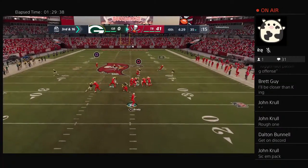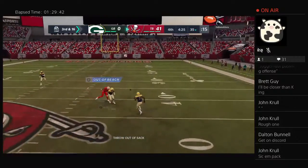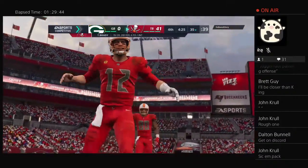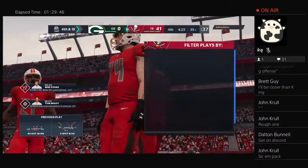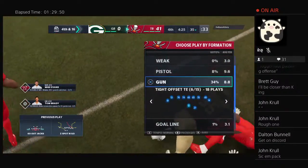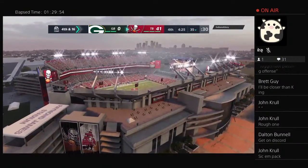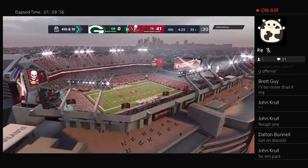From the gun, it's Brady. And that will be incomplete. When you look at the scoreboard, you'd think they'd be pretty comfortable right now with this lead, but these guys are absolutely not going to let up. They want to increase their lead, and they want to do it with a big play. Unable to connect in that attempt.